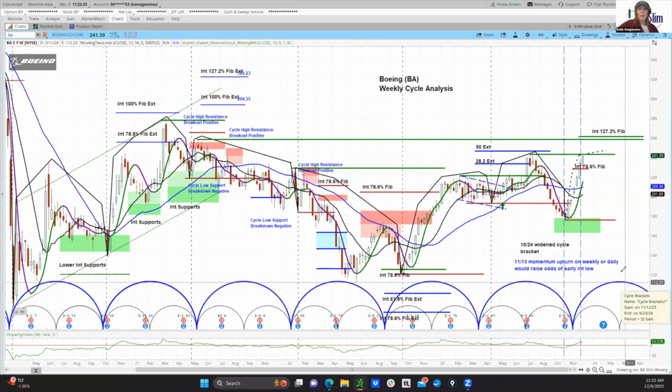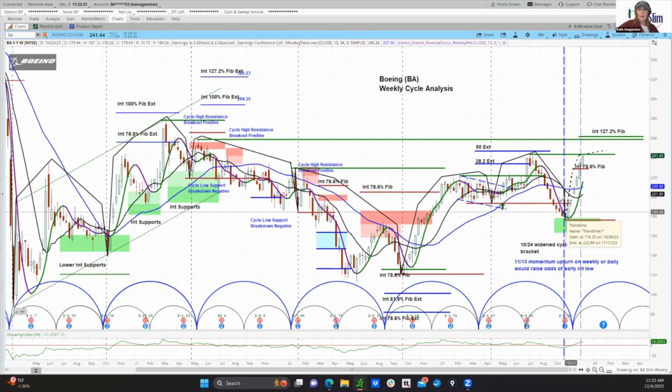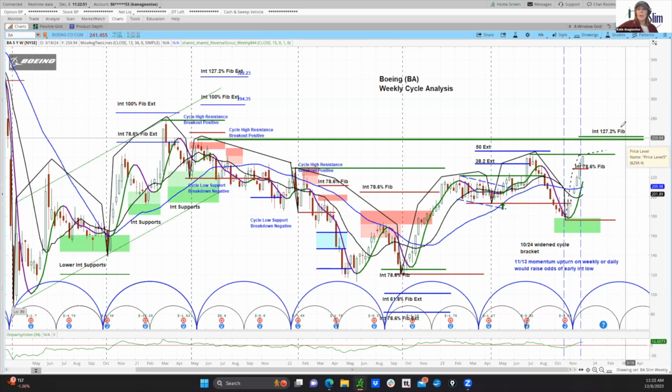On the bottom here, we have a dominant 32-bar cycle with minor half cycles. We are 6 weeks off the cycle low that formed right here, and we have positive momentum with a green reversal scout. That's this green and purple ribbon on the chart. It helps us to identify cycle lows and cycle peaks. So we're now approaching this prior cycle peak, and the next level above that is the confluence of this other prior cycle peak and the 127.2% fib of the move from here to here. So that range is about 258 to 261 approximately.